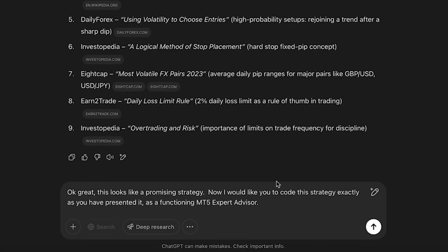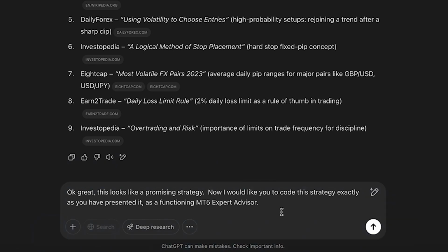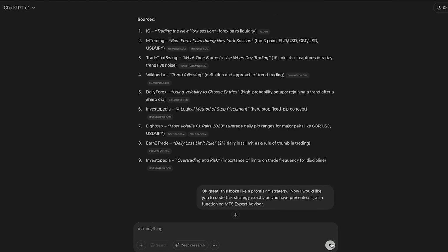Let's go. Okay, so this is exactly the same prompt I'm going to give all of them. Okay, great. This looks like a promising strategy. Now I would like you to code the strategy exactly as you have presented it as a functioning MT5 Expert Advisor. Okay, so we're going to do this with all of them, the exact same prompt. We're not going to change any words.